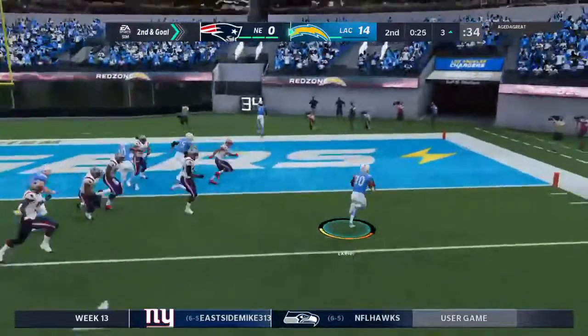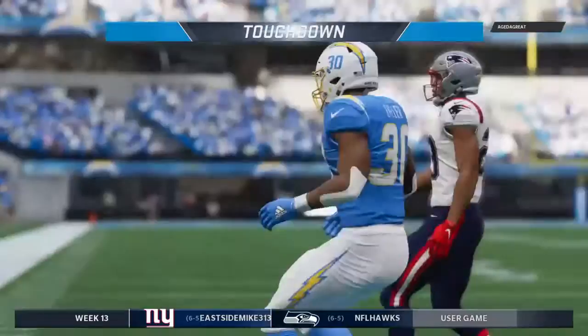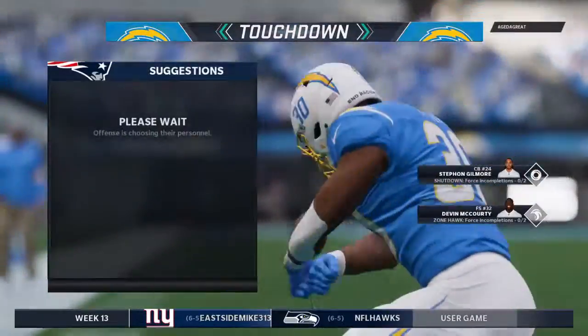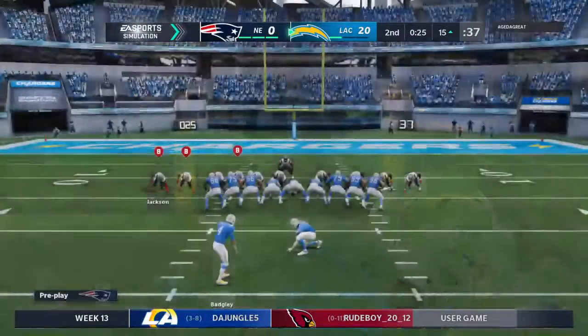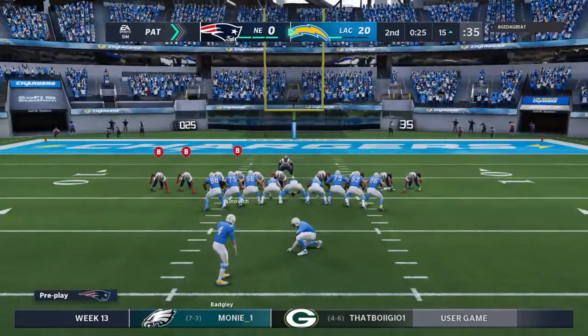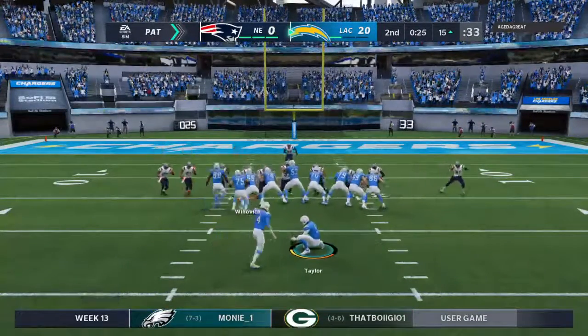Trying to punch it in with Eckler. And he is into the end zone. Touchdown, Los Angeles. Austin Eckler. Touchdown number 15 of the year. And the Chargers find a way to stretch their lead.